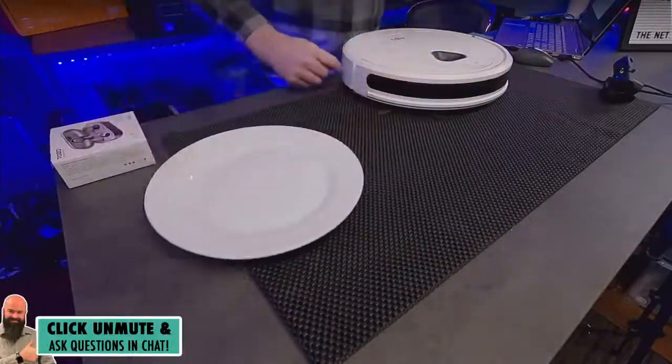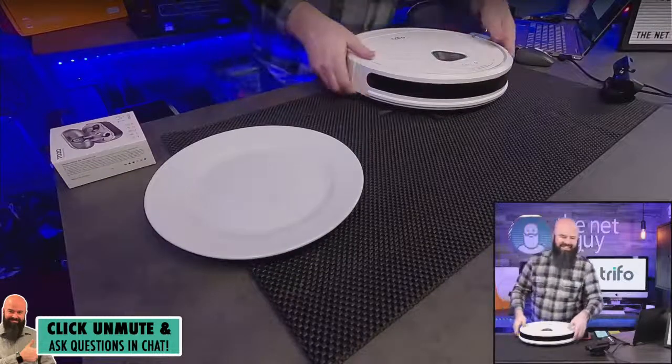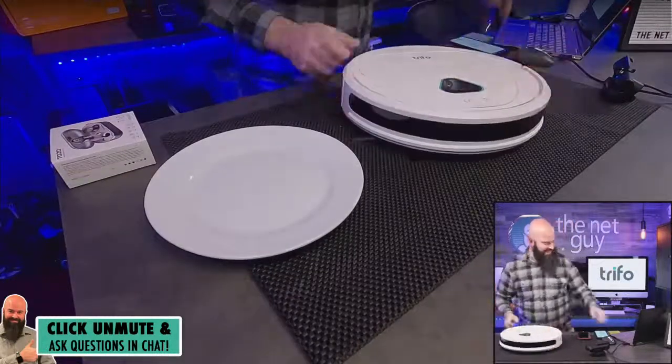Let's see how the framing on that looks. Okay, let's see if I can bring up myself as well here. Let me show you how easy this thing is to dump. It's not bad at all.